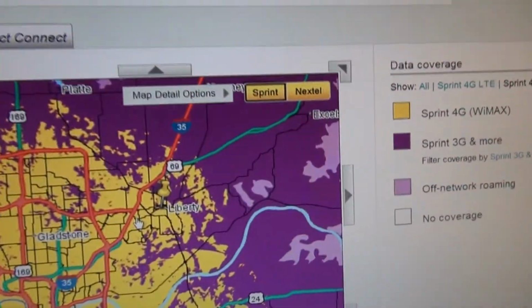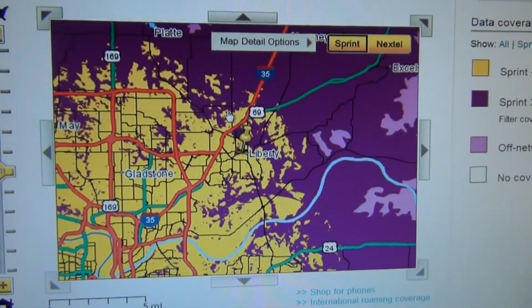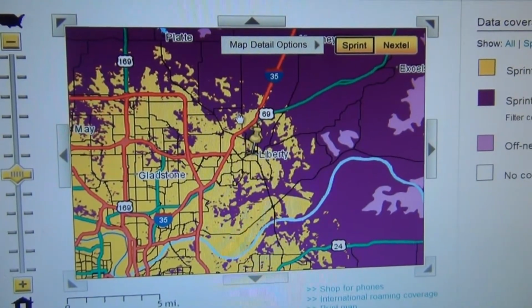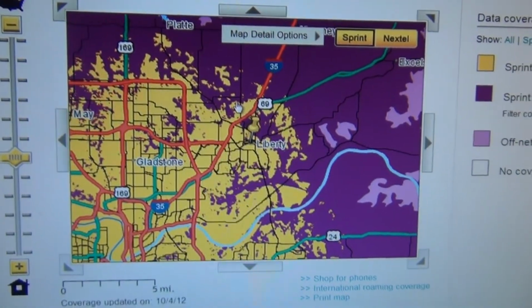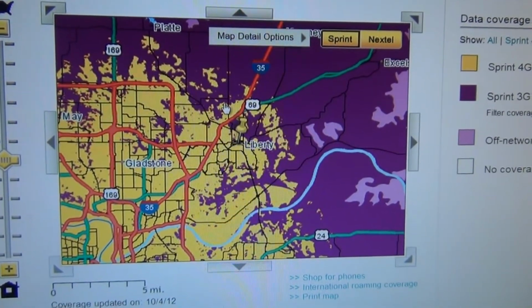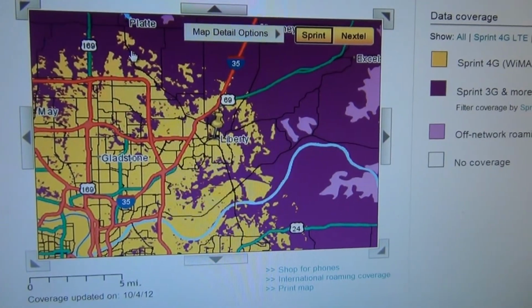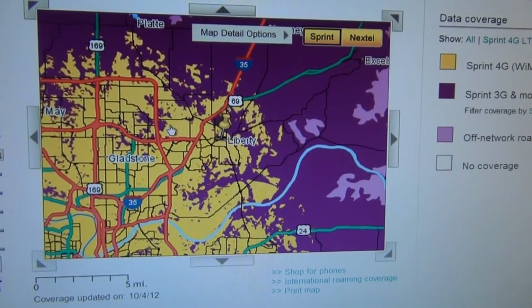And I thought I did. LTE was supposed to launch, or, okay, maybe it did launch, I believe, on July 15th of 2012 in Kansas City, and I think 5 or 6 other markets. But I'm basically talking about Kansas City. That's really all I know. I don't have any other information on any other towns. So this is what I'm getting now, and I believe this map to be pretty much true.